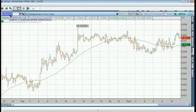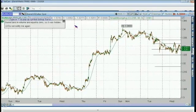That was a medium impact report. And there's a couple other small or medium impact reports on the euro. They had quite a few little reports come out. Again, no major changes on there.